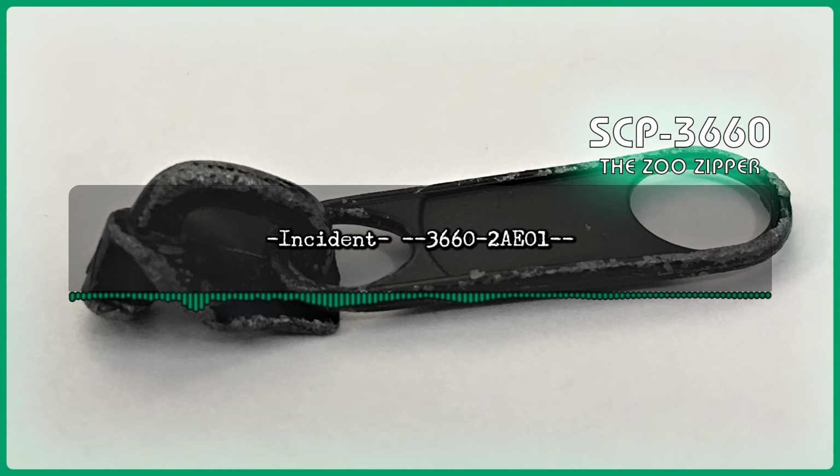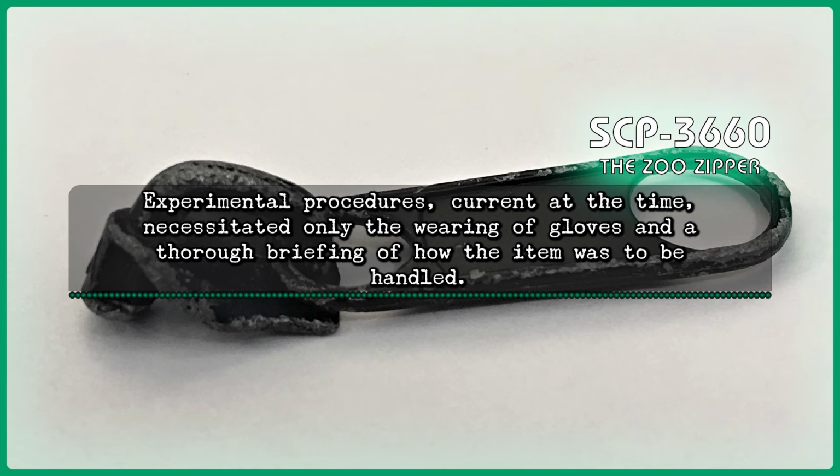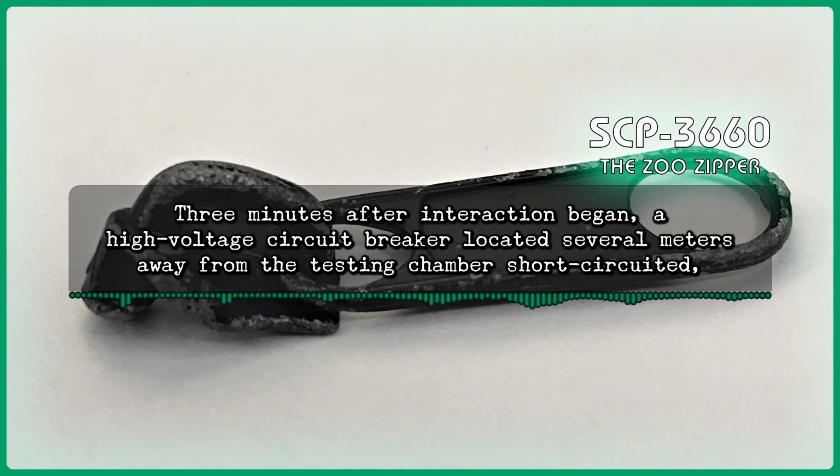Incident 3660-2A-E01. Following Test 3660-12, Dr. Scarcliffe and Dr. Liverich entered the testing area to measure any compositional changes in SCP-3660. Experimental procedures, current at the time, necessitated only the wearing of gloves and a thorough briefing of how the item was to be handled. Dr. Liverich held SCP-3660 with tongs, and Dr. Scarcliffe gathered data.